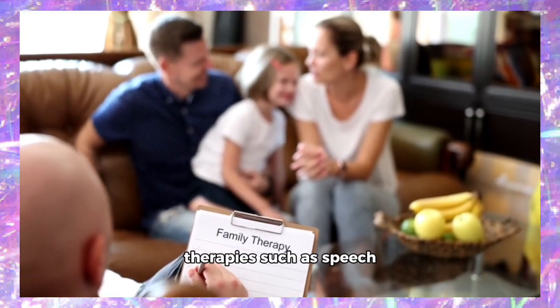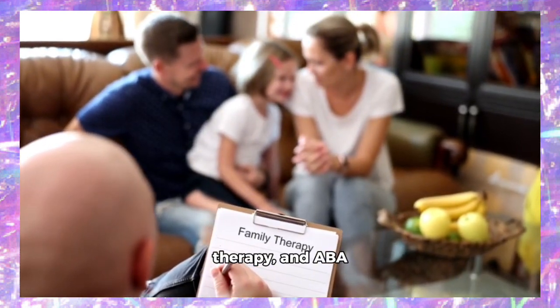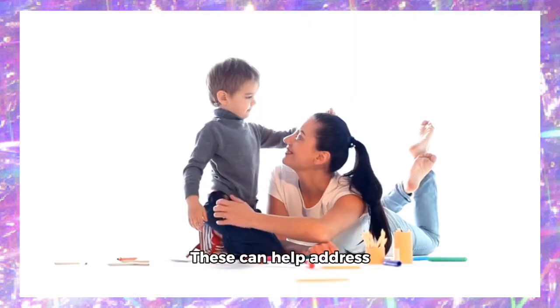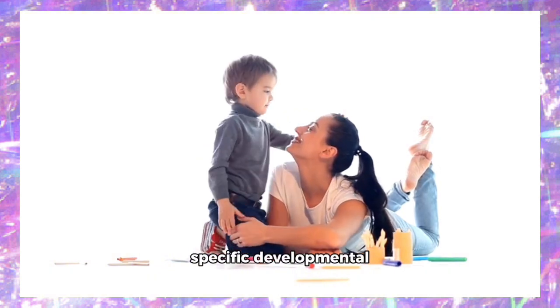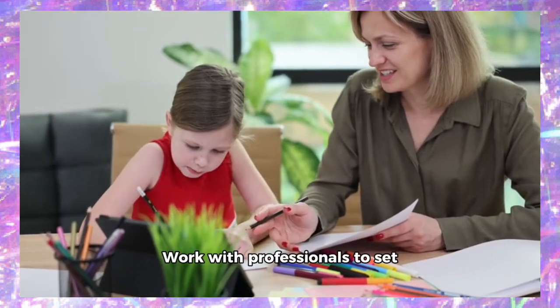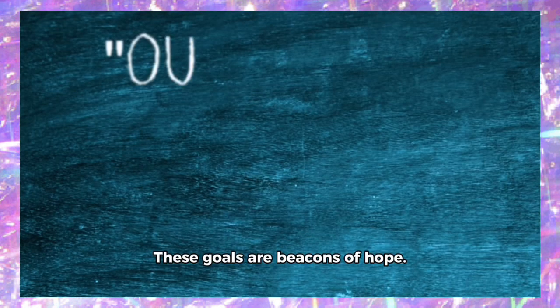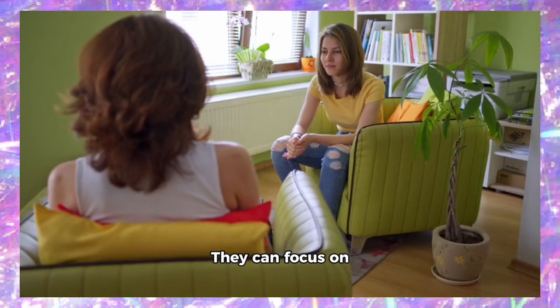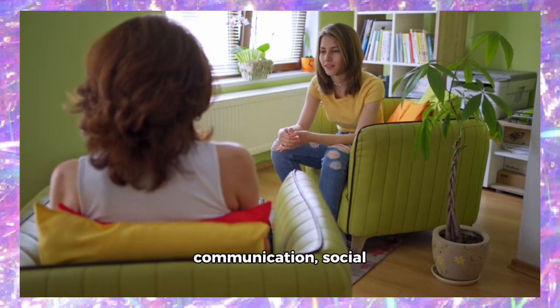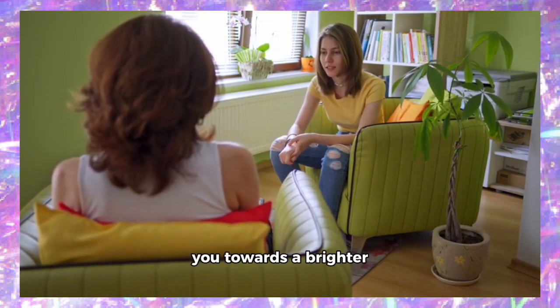3. Create a care plan. Explore different therapies such as speech therapy, occupational therapy, and applied behavior analysis. These can help address specific developmental challenges your child may face. Work with professionals to set short-term and long-term goals for your child's development. These goals are beacons of hope. They can focus on communication, social skills, and independence, guiding you towards a brighter future for your child.